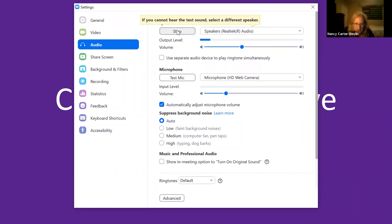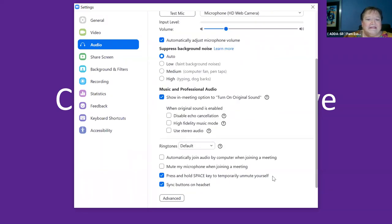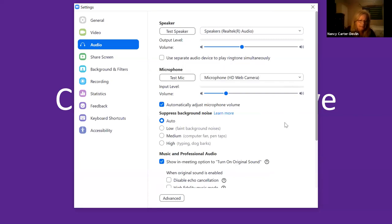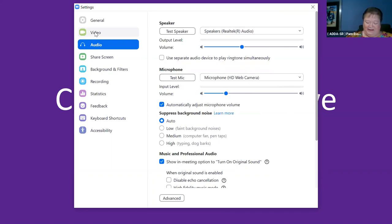Do y'all see the last line that says music and professional audio? Show in meeting option to turn on original sound. Could that be it? I don't know if you checked that, if it'd do any good or not. Now my battery's running low. It probably has something to do with the video, because it started when she brought in the third or fourth instrument. Yep, because that started running off then.